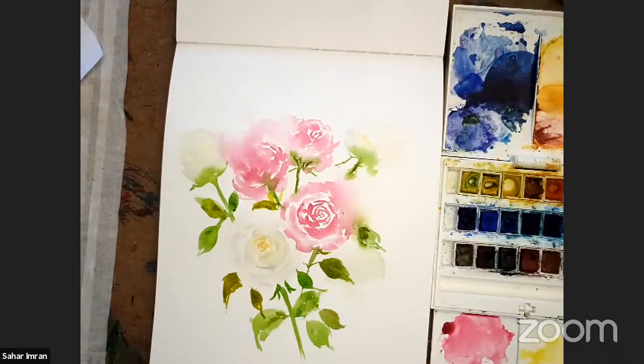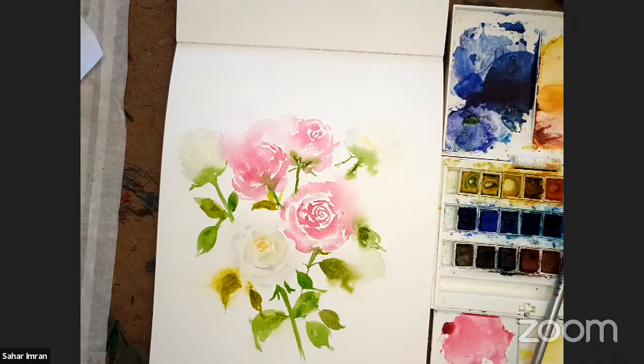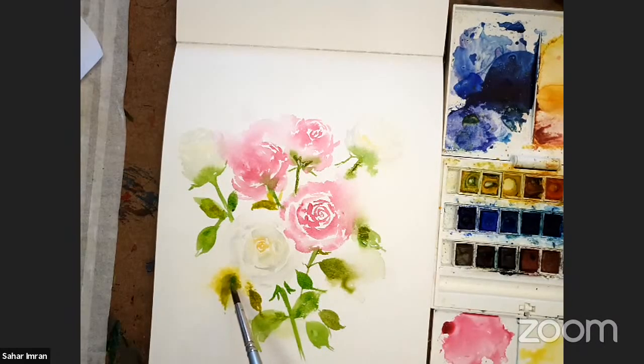Okay, where we have the leaves, I would just add some water so that they can also go wild. That's so fun. Now, does any spray bottle work for that kind of technique? It should. I just bought this because this was handy. The size was good. Otherwise, any spray bottle should work.